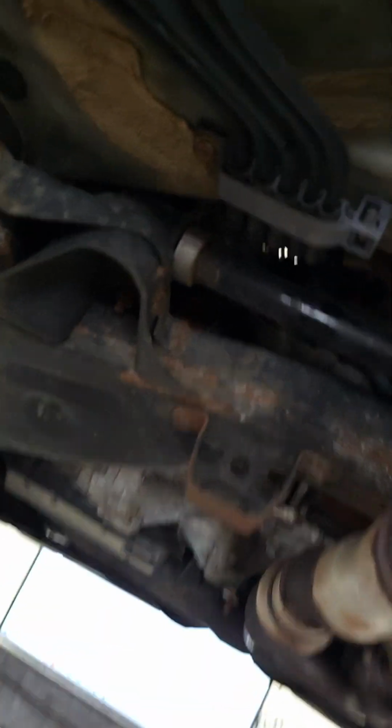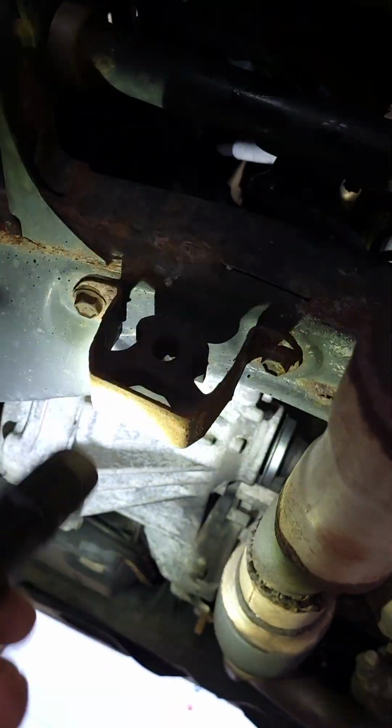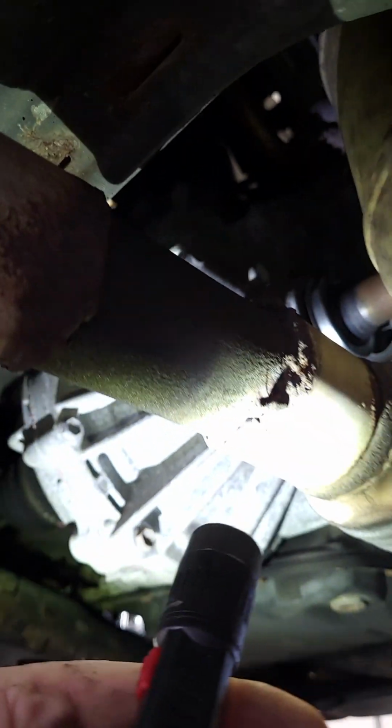Oh, hold on. His exhaust expert forgot to put the hanger. There's supposed to be a hanger here, and the welds are all leaking around the flex pipe.